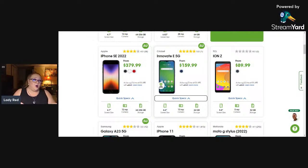It's a very new phone. It hasn't been out long. Some people have it in hand. Obviously, enough people have it in hand that they have given it 5 stars. Do not expect too much out of this phone. It's just not going to do it.